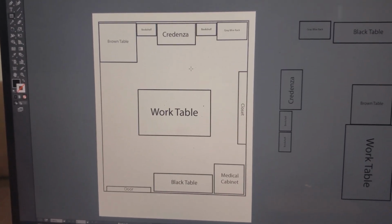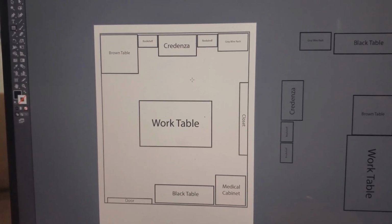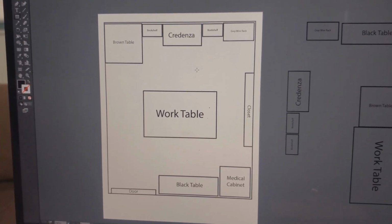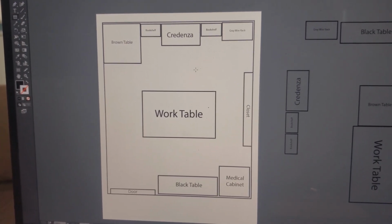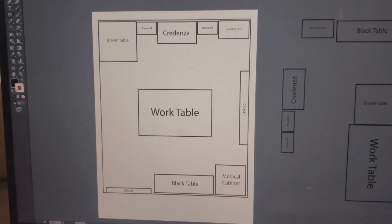So that is the tentative plan. Now, of course, sometimes things just look great on paper and don't look great in person. So this is the plan. I'm going to try to get this done and then see how it works, and I might have to live in it for a couple days just to see if the actual situation will work.